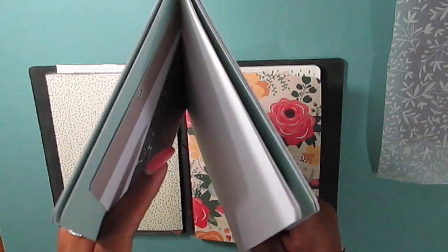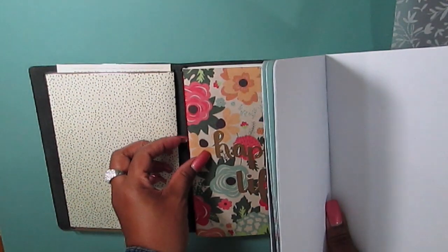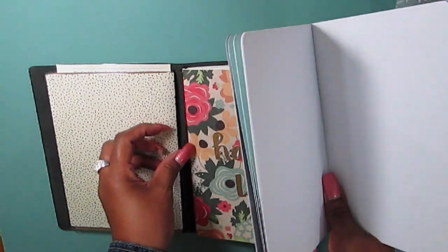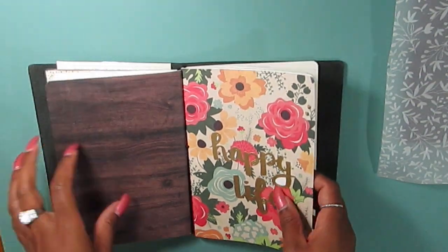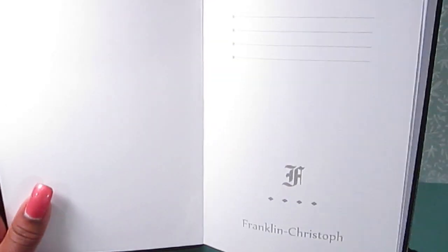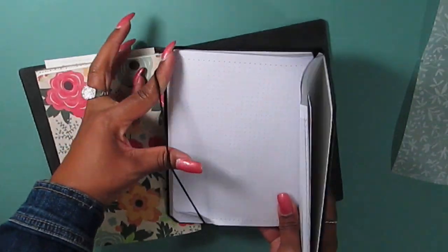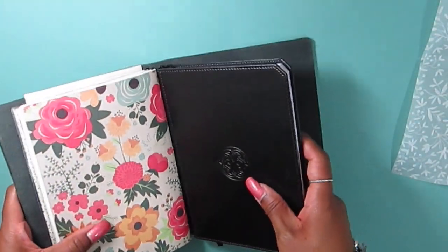And what I am doing is I'm finding the middle of each journal or notebook and sliding it onto the elastic. If I can get to it. Yep. And going on like so. Now this is a Franklin Christoph gridded notebook, and I'm not sure, it's, you know, it's soft, so I'm gonna see if it will fit in here as well. Oops. Okay.